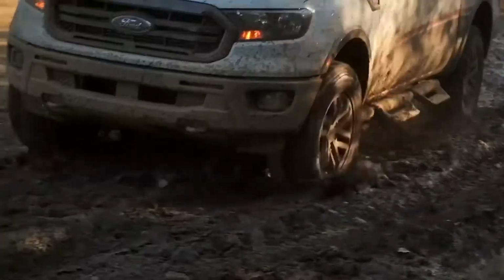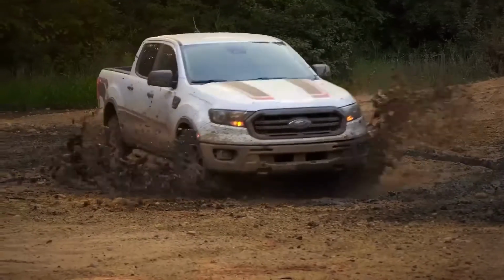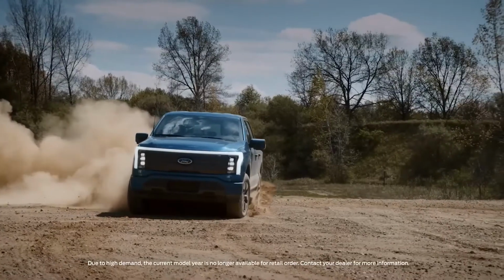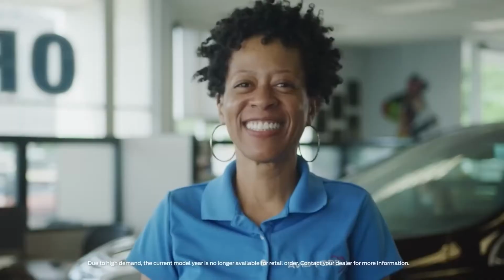The Ranger Hybrid would be sold in markets around the world where emission standards are tightening or EV charging infrastructure is in its infancy. Consider what the future holds for Ford's midsize pickup truck.